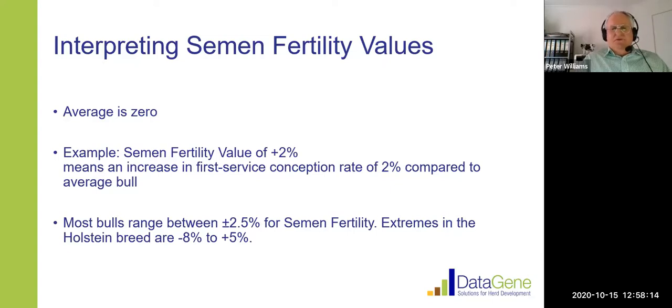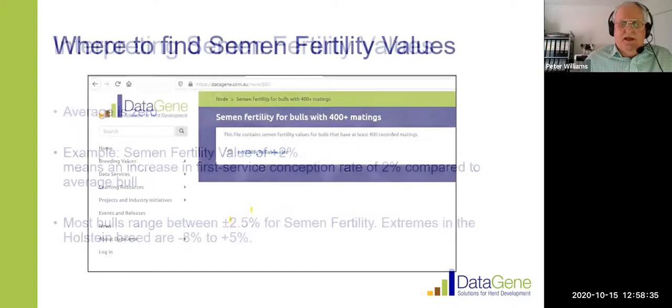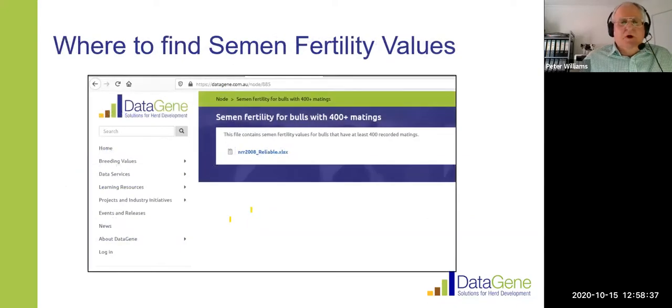But as we say, there's a lot of moving parts with getting a cow pregnant. Semen fertility is one, but it's not a main driver. As I say, you're probably looking at 90% of bulls that are either average or better. There's only a very, very small number that probably are below average, but even then they'll still get cows pregnant at a reduced rate.